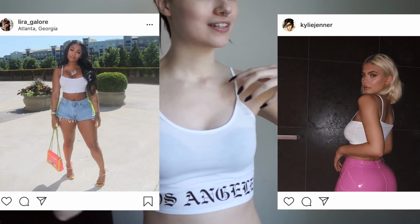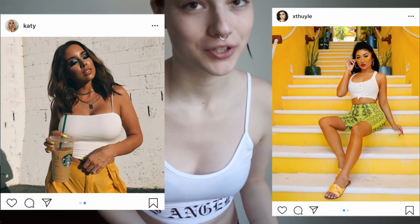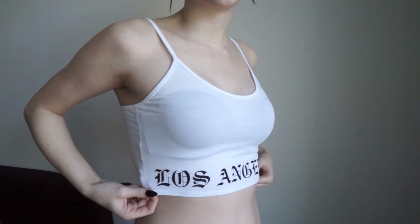So when I saw this top, I could not resist getting it. I think that just plain colored crop camis are really popular. That's definitely a trend that I see. But then this one says Los Angeles, which of course, as we know, is the home of the best Insta models. So I thought that this was too perfect for this video.